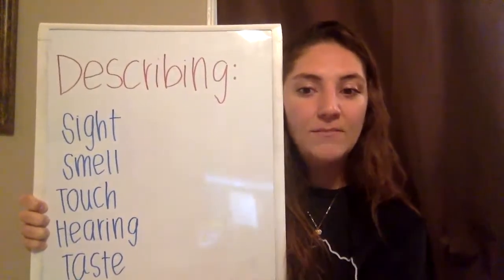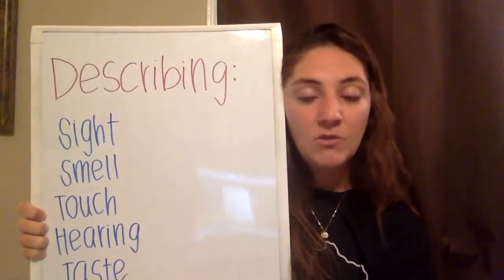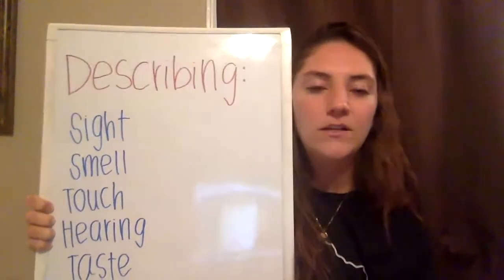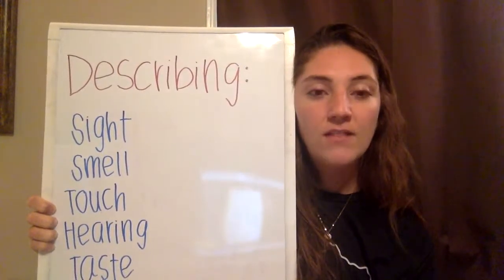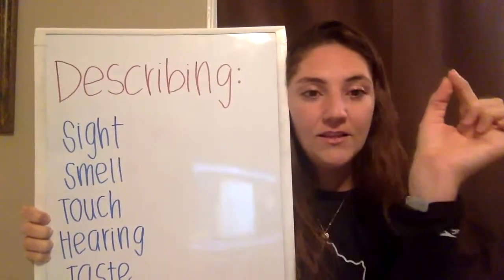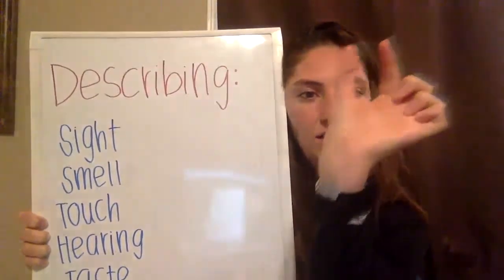Okay, so our next one that we're going to describe is how about something that the sun can grow? Ooh, yeah, Miss Erin earlier, she said bananas. So bananas grow on banana trees, and the sun helps them grow. So what did bananas look like? They are yellow, just like the sun. And they have a peel, and they're shaped like this, like a little curve.